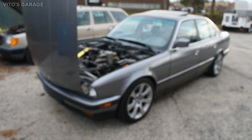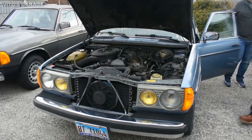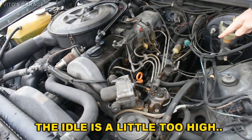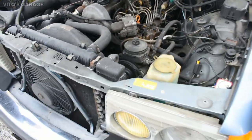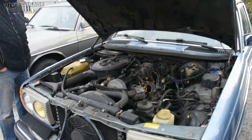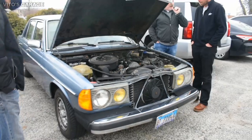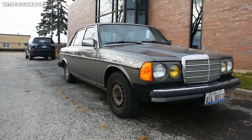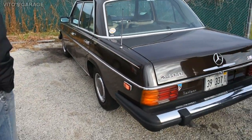Amazing, amazing machines. Amazing car. Legendary engine. Million miles. Love it. Smooth as silk. I really love this thing so much.